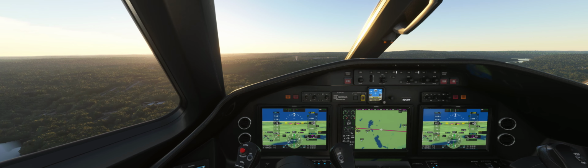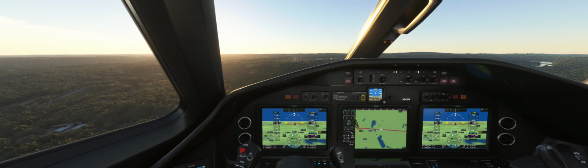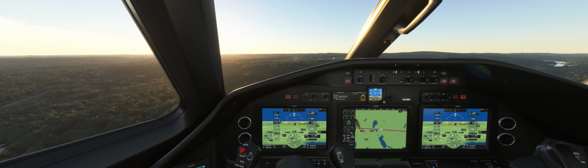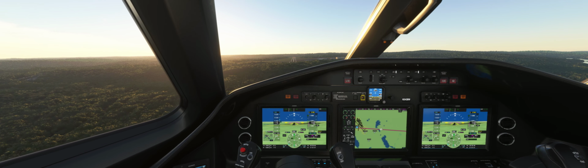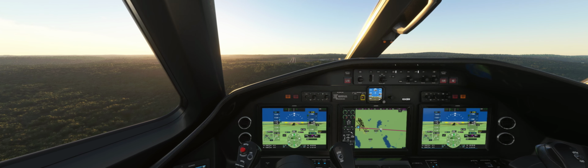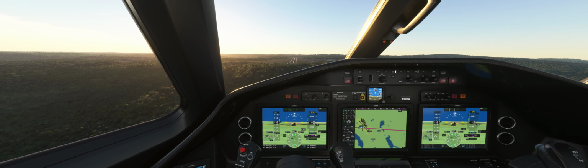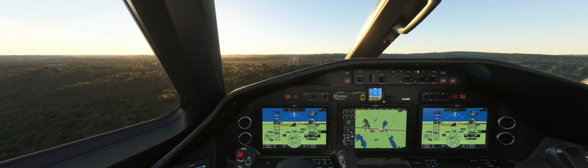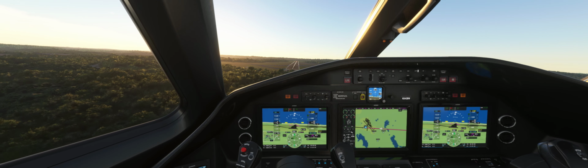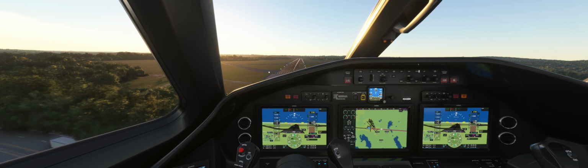Coming in over some trees, aligned perfectly. 500 call out almost. We're 600 AGL. Autopilot? I have the airplane? Oh, they really bring you in over these trees, don't they?